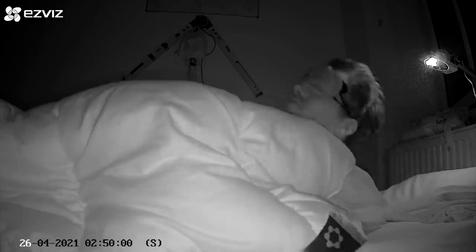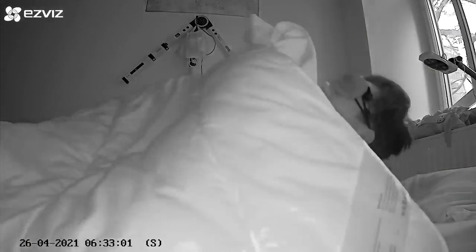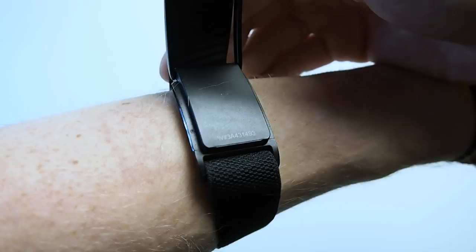The Whoop strap generally picked up on deep sleep rather well, though it did detect some extra deep sleep. Additionally, it could detect REM sleep and thereby also the sleep stages, though again, it sometimes detected some extra REM sleep. The Whoop strap does seem to underestimate my awake moments.